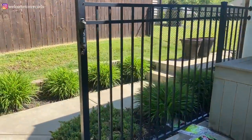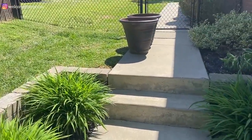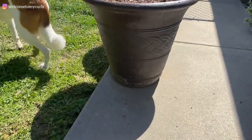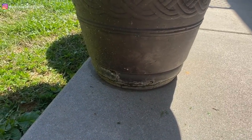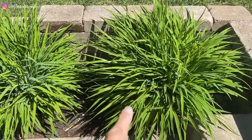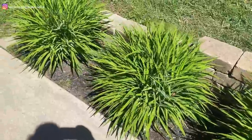These are my old planters that used to sit up on the stairs, and the bottom has kind of, come on, Pox, let's show them. Can you move, buddy? The bottom is like rotted out and they're not great. And then look at all these, my daylilies. They have not started blooming yet, but I love them. They make me so happy.